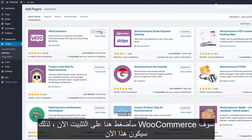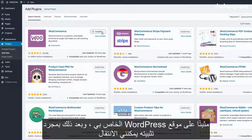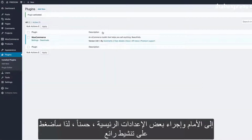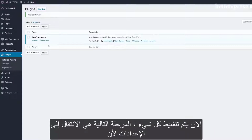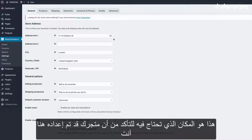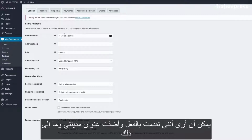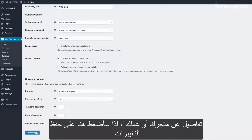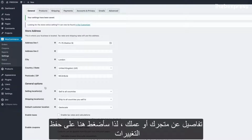This now is going to be installed to my WordPress website. And then once it's installed, I can go ahead and make some major settings. Right, so I'm going to click on activate. Great, so now everything is activated. The next stage is to go to the settings, because this is where you need to make sure that your store is set up. Over here you can see I've already added my address, my city, and so forth. So this could be the actual details for your shop or for your business. I'm going to click here on save changes.